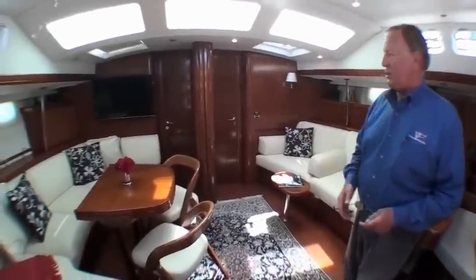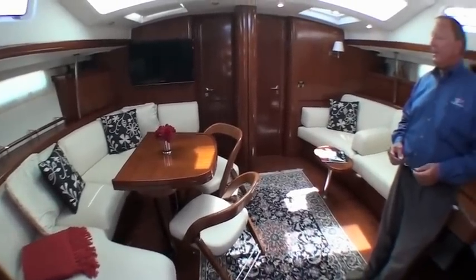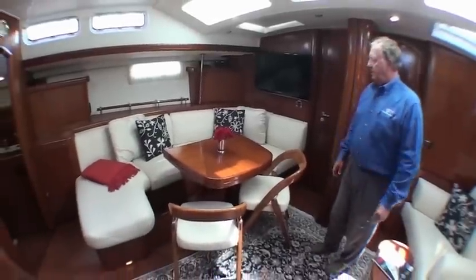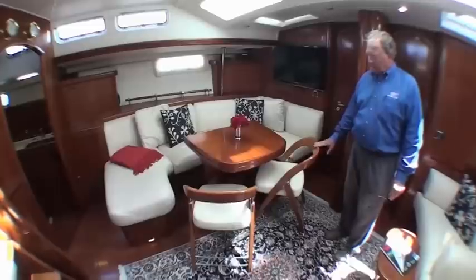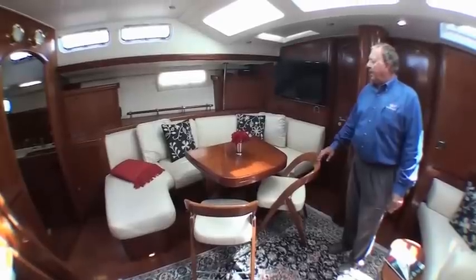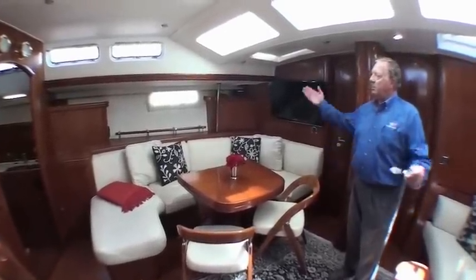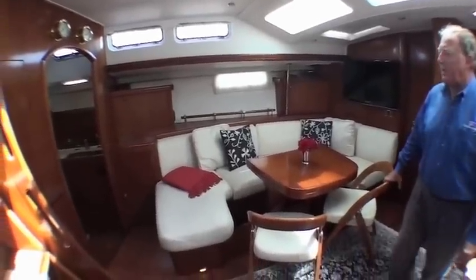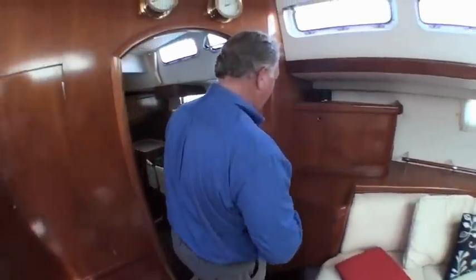We have the large screen TV. There's actually 4 TVs on board. Each cabin has its own. We have a wonderful main dinette, along with a couple of occasional chairs that do have a lockdown. They're very comfortable. And then the bookshelf, again, more storage. We have these wonderful skylights, so it's very bright in here all the time. And then over here, we have our clock and barometer.